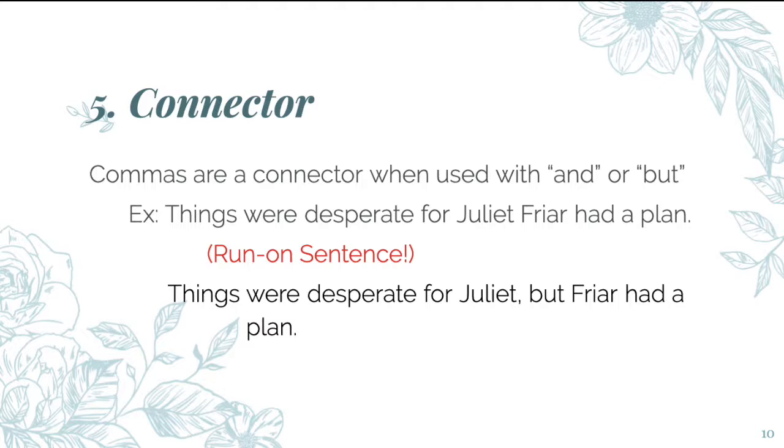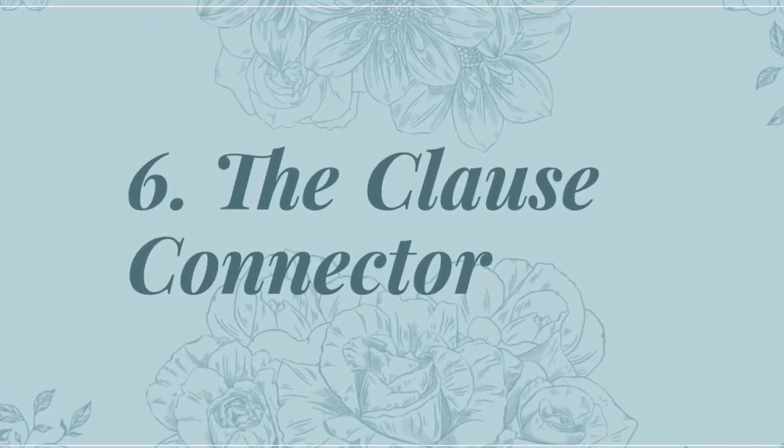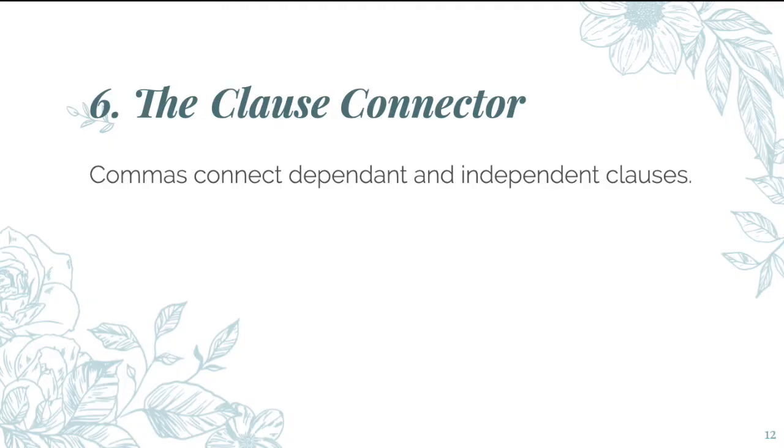I'm going to use the connector but to make the sentence grammatically correct and therefore clearer. I need a comma to help me make the sentence clearer. So here's what I do. Things were desperate for Juliet, but Friar had a plan. Number 6, the clause connector. Commas connect dependent and independent clauses.